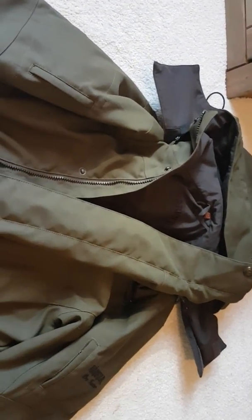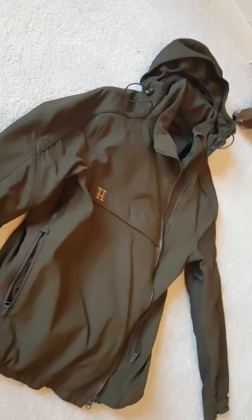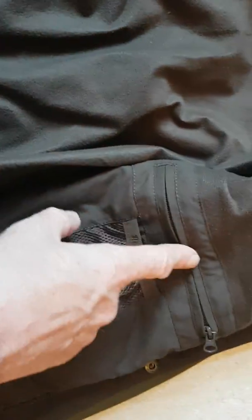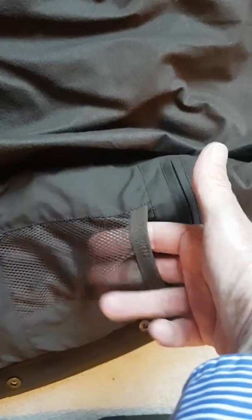Pro Hunter Move is a darker green. Whereas Pro Hunter X, it's a lighter coloured green. You can also get this in a brown colour. Pro Hunter X has got much more pockets than the Move, which was one of my initial slight criticisms of the Move jacket, was its lack of pockets. On the Pro Hunter X, you've got two zipped hand warmer pockets that are really quite deep. You've got quite a big interior pocket here. You've got a small sort of foam pocket here.